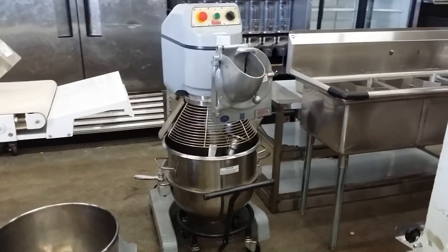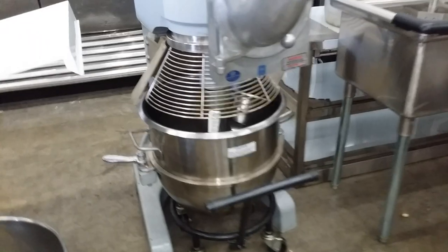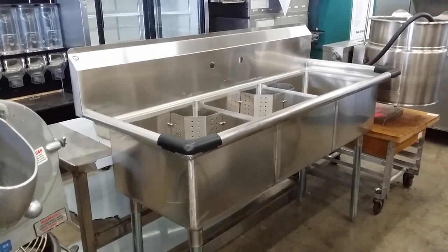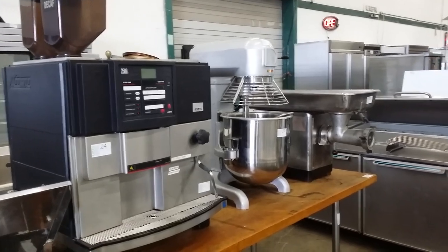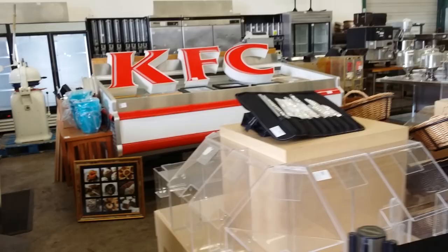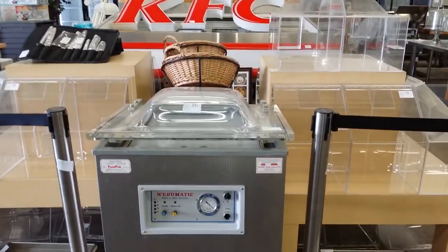Here's a really nice Spar 60-quart mixer that has a cheese shredder head attachment, complete with bowl guard, bowl, several attachments, and a bowl dolly. New and used, single, double, and triple well sinks. Here's a nice triple well. Coffee equipment, another dough mixer, a countertop meat grinder, butcher block work tables. Our auction floor is chock full of quality equipment, new and used. In this auction, I'm sure you'll be able to find something with great savings.